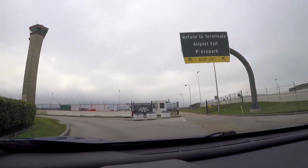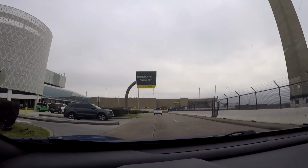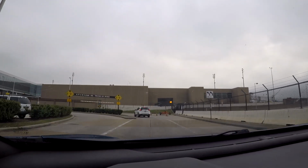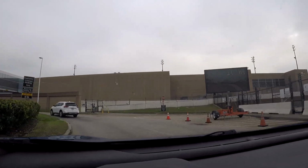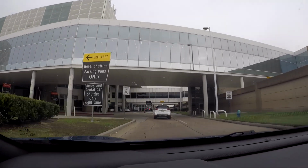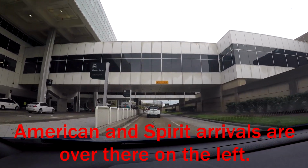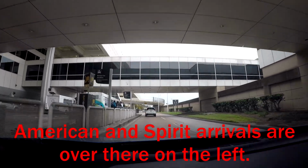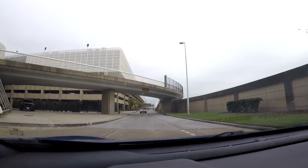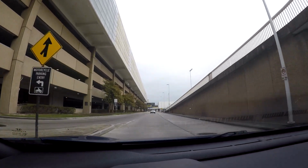Okay, so we're going to circle back around this way. Just go nice and easy here. This is the passenger pickup. There's a passenger pickup over here, and it's for American and Spirit. That's where it looks like they get picked up, from what I could tell by the signage.